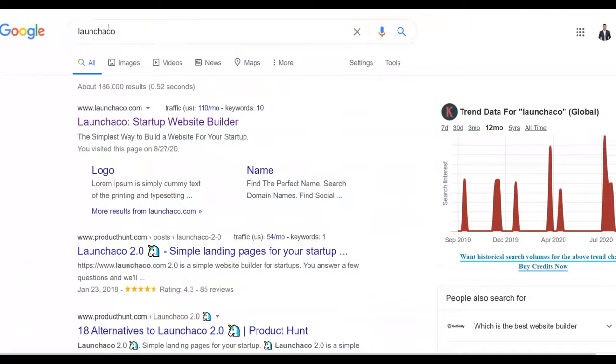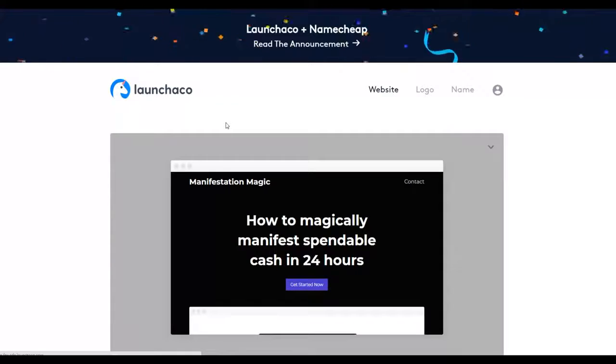You're going to go to Google and type Launchaco. You're going to find this particular website. It's called launchaco.com, and it's a website that can create very simple landing pages for 100% free. I'm going to show you guys how to create a very simple landing page, and this is for free, so you don't need any money to create a landing page using this particular service.